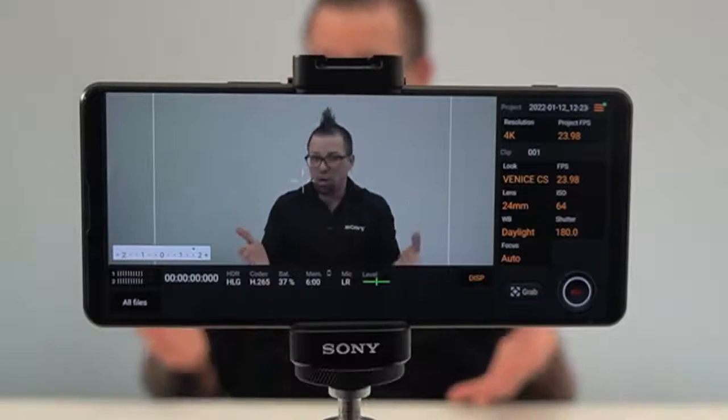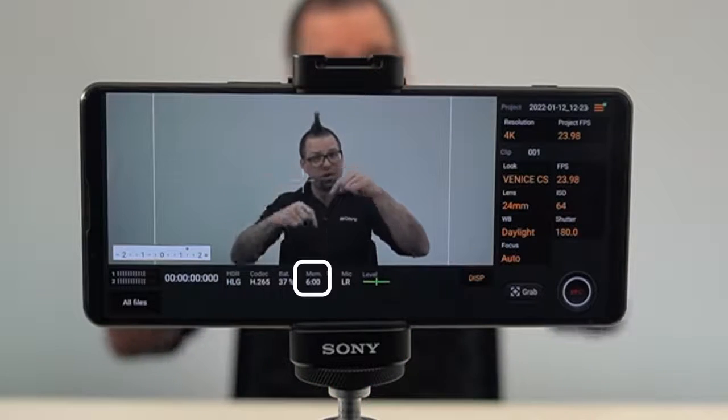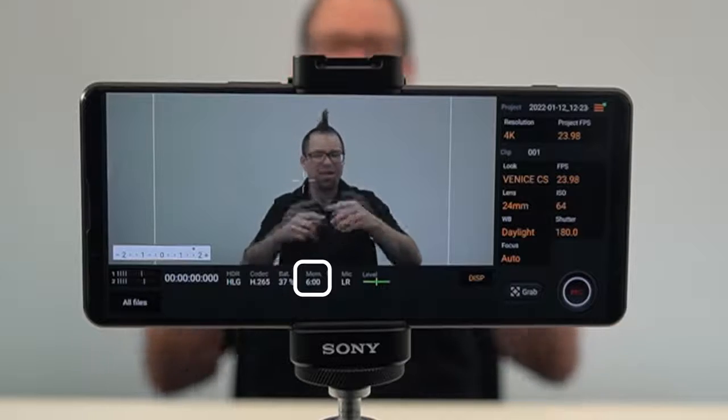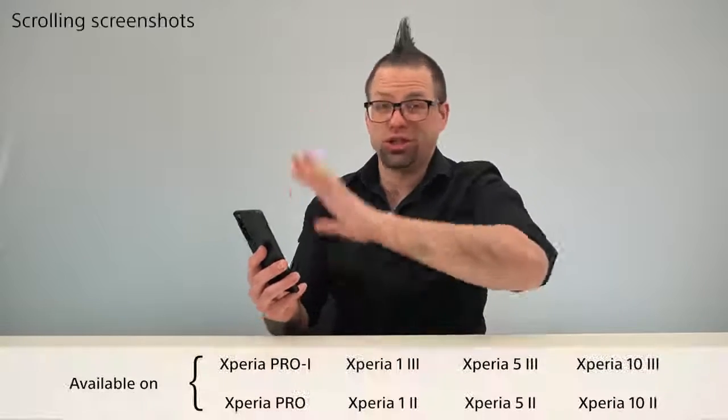And there have been some UI improvements to help you with your workflow whilst you're filming your movies, such as showing you how much filming time you actually have left, as opposed to how much internal storage is left on your device. Then you have your standard Android 12 additions, such as scrolling screenshots.